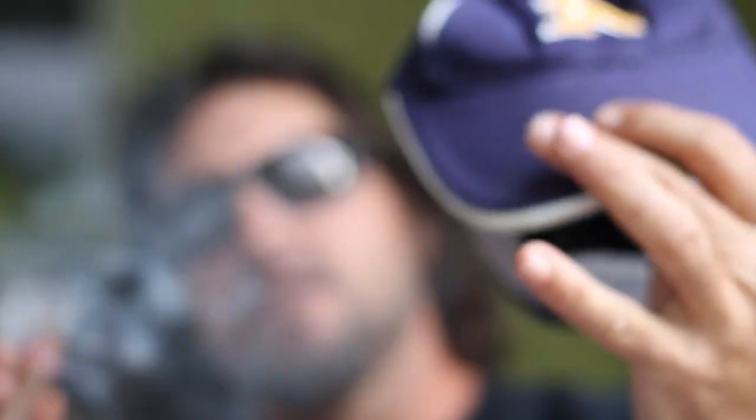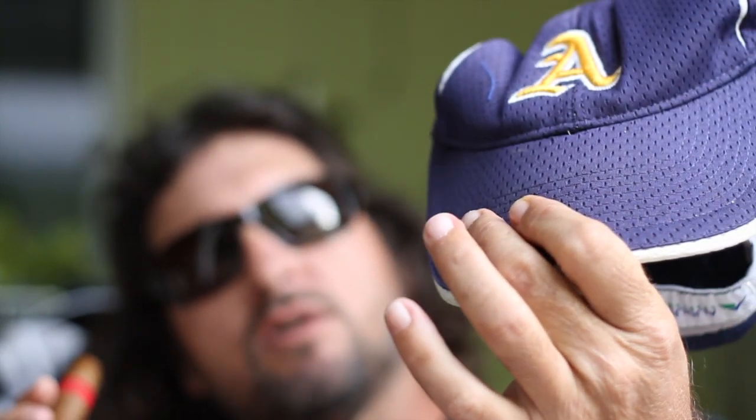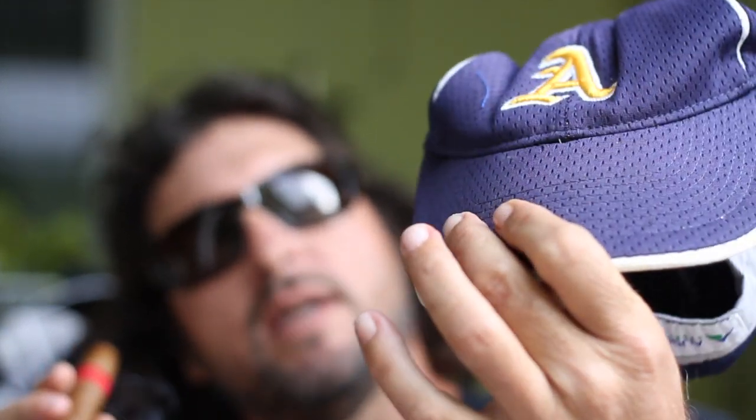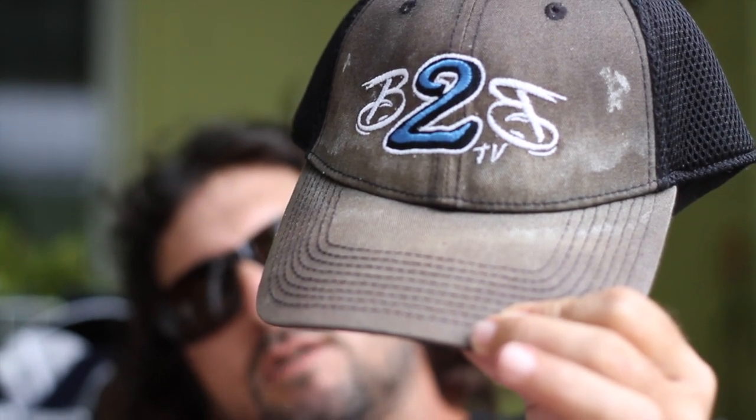Again, it's what happens when the cleaning lady puts the hats in the washer and in the dryer. But that was my St. Thomas Aquinas hat. Went to high school there and caught a lot of big lunkers in that hat. Now that's my old Bass to Billfish hat. That's the one that the old lady got mad about, shamed Peter into giving me a fresh one.